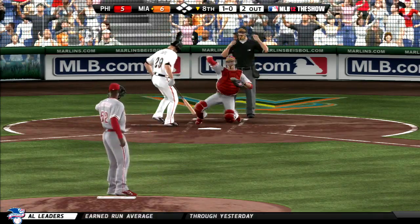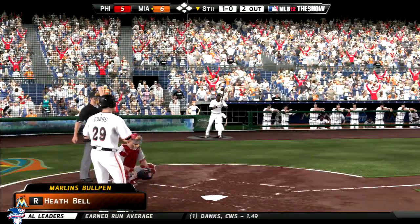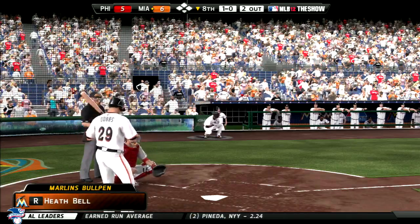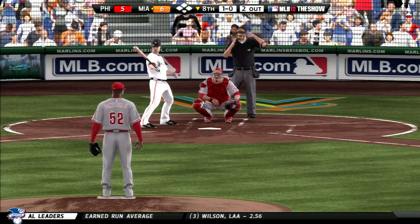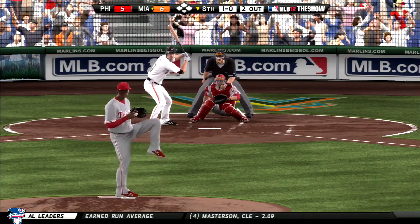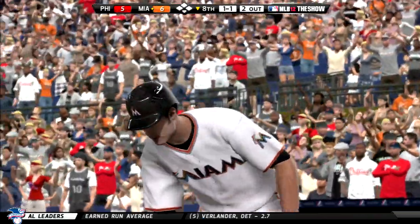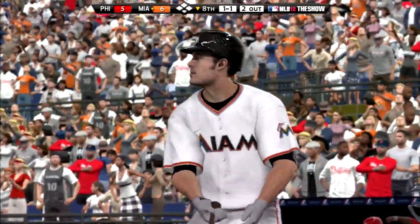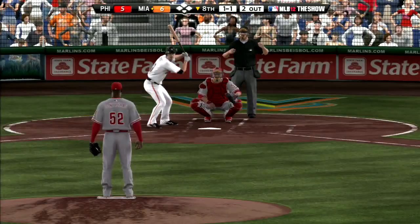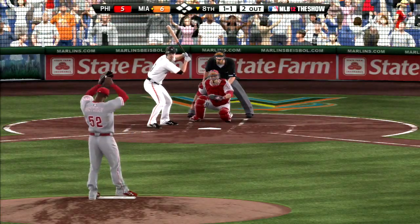Up and in there with the first pitch fastball. It's ball 1. And the fastball hitting 93 on the gun. It's 1-1. He's had a high strike zone all night, so even if you're on the bench, you got to be aware of that. 6 runs, 9 hits, and no errors in the game for the Marlins.